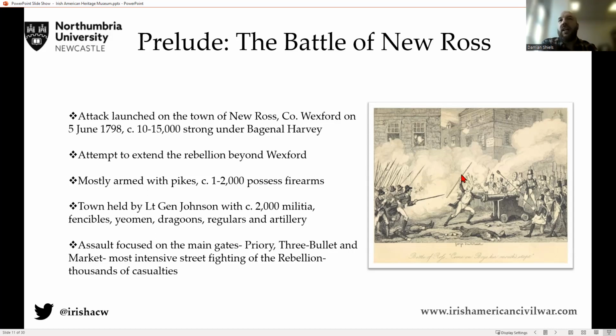And this is a scene on the right that gives you a bit of a sense of some of the horrifying fighting that went on in the town, where United Irishmen, such as those that you see on the left of the image, were charging literally into the mouths of artillery pieces that were being desperately rushed to locations such as the Tholsel shown here in the town, and they were being discharged into the faces of these men.